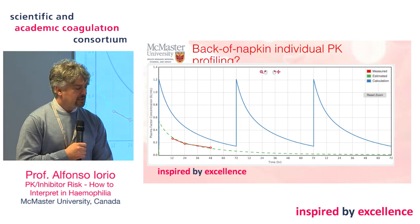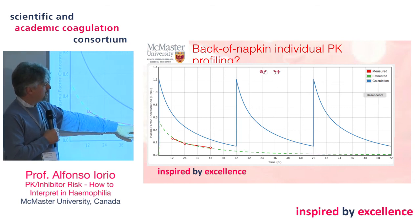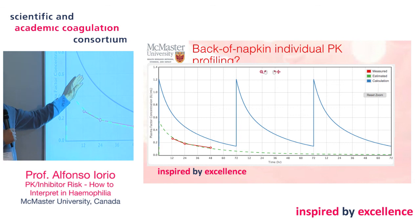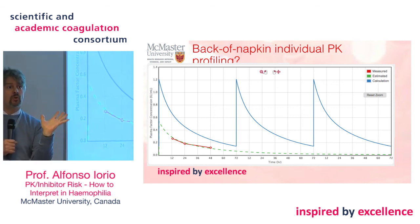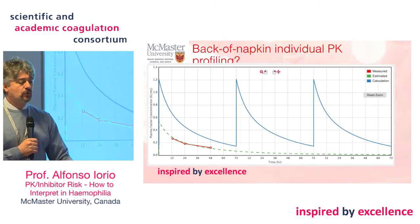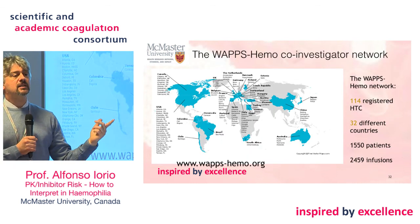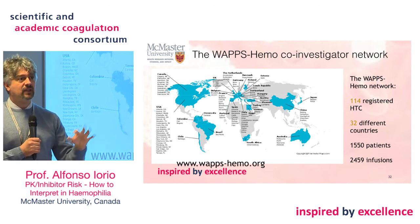And the other thing that is not easy to do by hand is, okay, this is what I measured, now I increase the dose. You can't do this on the back of a napkin because it's not intuitive to modify a bi-exponential curve just by eyeballing. And if you take the time of going to the WAPPS interface and you try to see what happened by increasing the dose on a Friday by 1,000 units, on the Sunday evening, nothing.